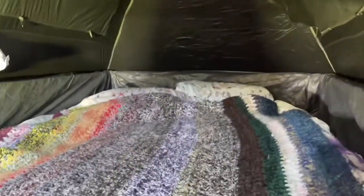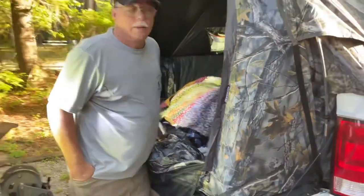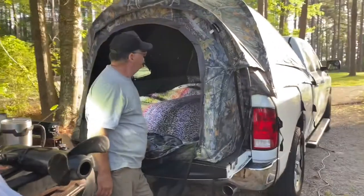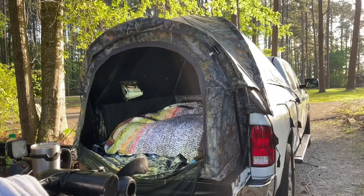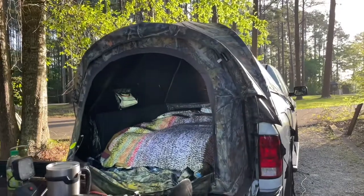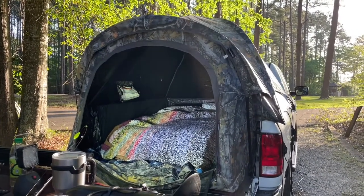Y'all looking for an inexpensive camper for your truck, this is it. The height on it, by the way, is over 5 feet from the bottom to the top, which makes it great for me to be able to stand up in. I'm not ready to stand up, but I mean, put your clothes on and all. Short folks can stand up. Yep. But overall, I give it a 10.